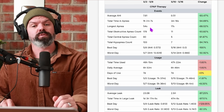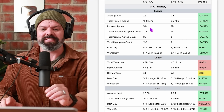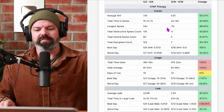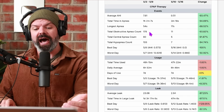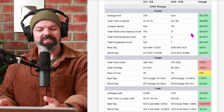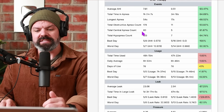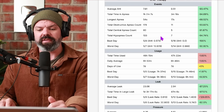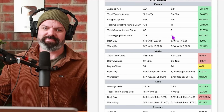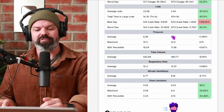Longest apnea event was 54 seconds. That was the length of his longest for the week versus only 17 seconds. Total obstructive apnea count, 178 versus only 11, improvement of 93.82. Total central apnea count, 60 versus 5. Total hypopnea count, 133 for the week versus 7. How good is that? And if we come down here, check out the average leak.